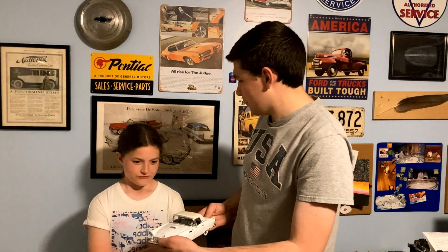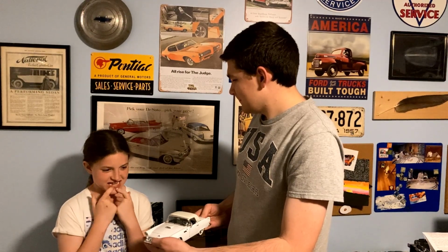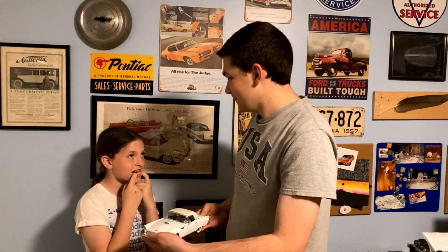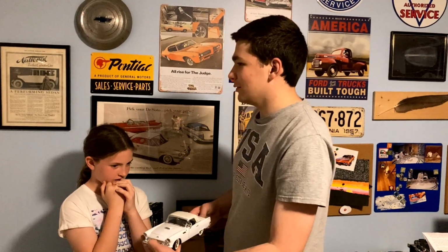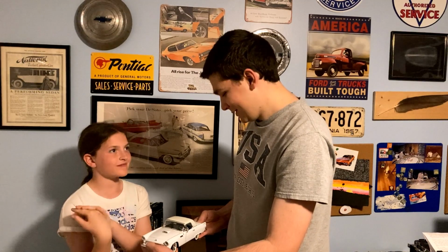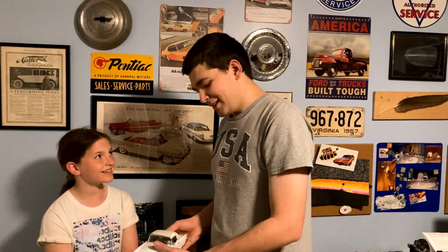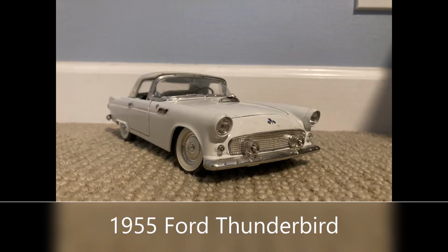Alright, last one. What decade is this from? 60s. Nope. 80s. Oh, no. Down. Yeah, down. Think old. Look at the headlights. Oh, wait, that's right. You don't know how to identify cars by headlights. 20s. 30s. This is a 1955 Ford Thunderbird. Alright, she only missed two, guys. Only two stumped her. If anyone can do better than that, then anyone will win.